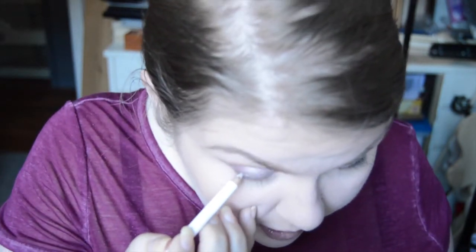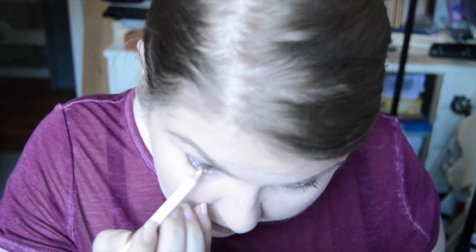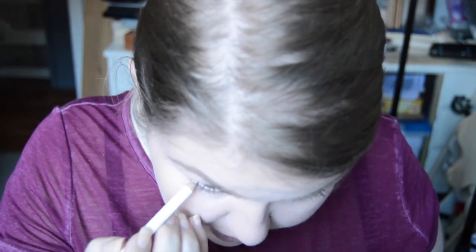I'm going to take a white eyeliner to do my waterline. And this is really just to make your eye look more awake, and to kind of clean up the color you may have put in there. Alright. And then we're just going to pop on some eyeliner and mascara, and I will be back.